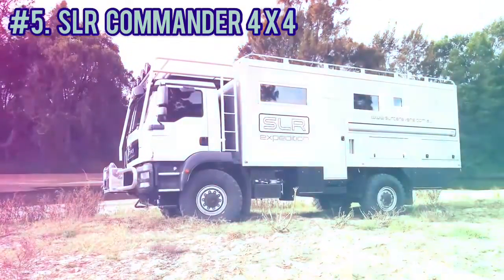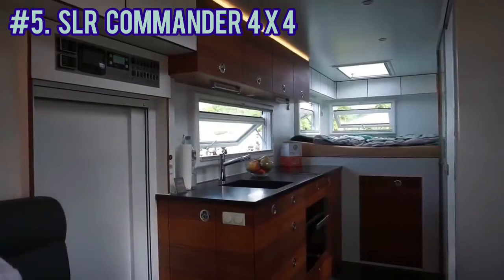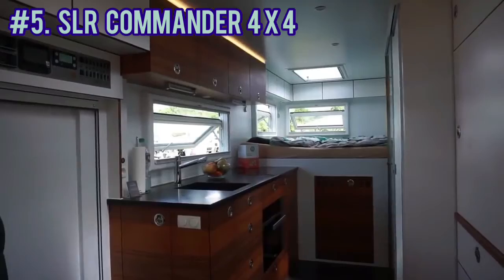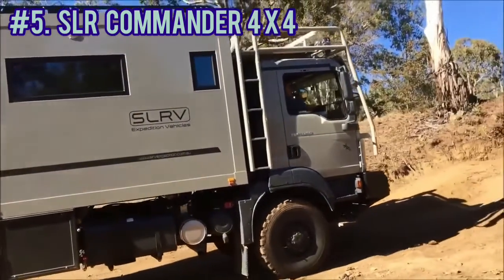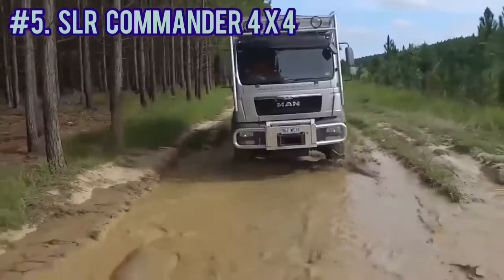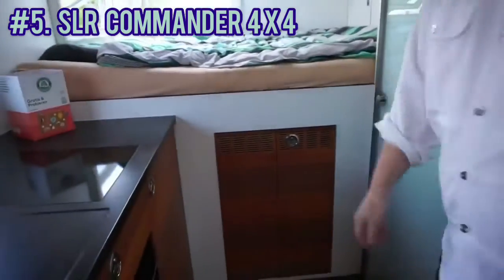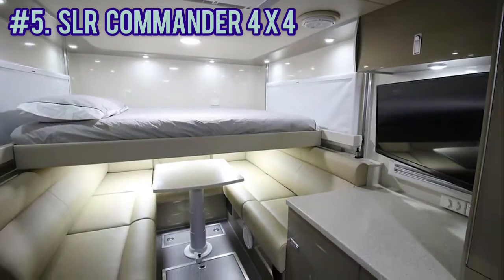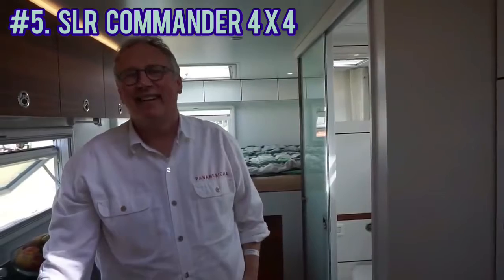Number 5, SLR Commander 4x4. With its world-renowned 4-wheel drive, off-road ability and a comprehensive list of features, this is the ultimate 4x4 expedition vehicle. This SLRV Commander 4x4 expedition vehicle is a true home away from home. Its spacious interior and a long list of features make this one of the most luxurious and well-appointed off-road motorhomes available. Perfect for those who require a larger living space.